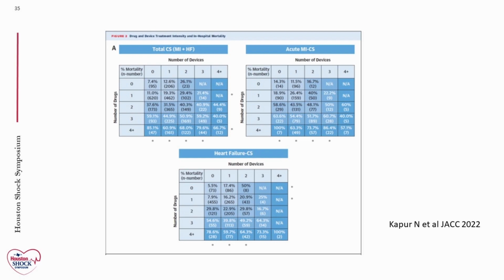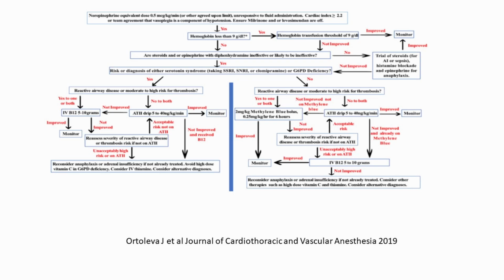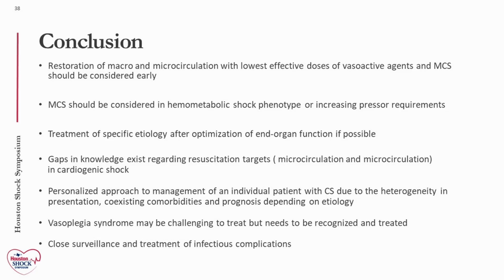Vasoplegia is one of the things that is challenging in end-stage cardiogenic shock: inability to maintain blood pressure with low SVR due to inflammatory cytokines and adrenergic receptor desensitization. This is a chart showing treatments: methylene blue, vitamin B12, or angiotensin II. And in summary, restoration of micro and macro circulation with the lowest effective doses.